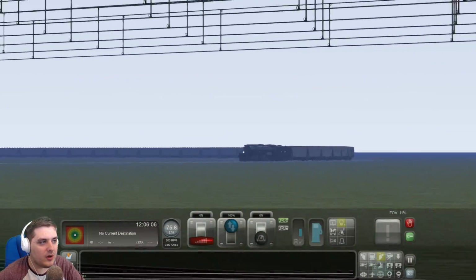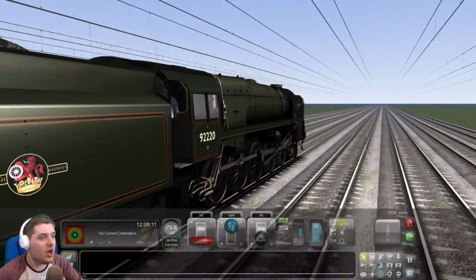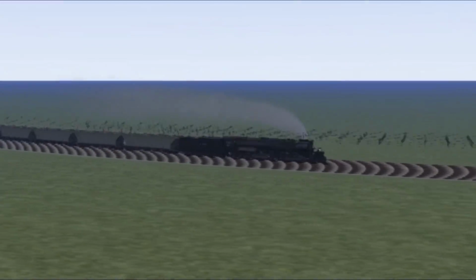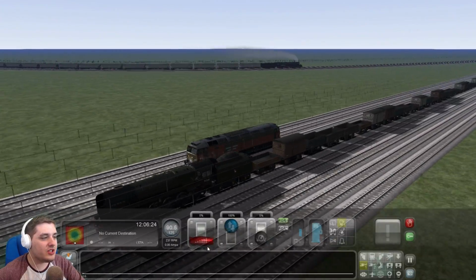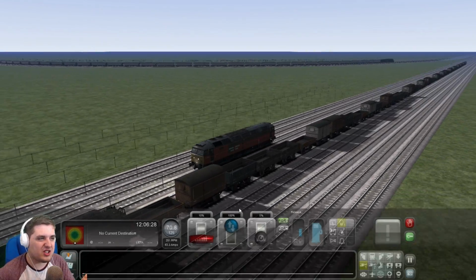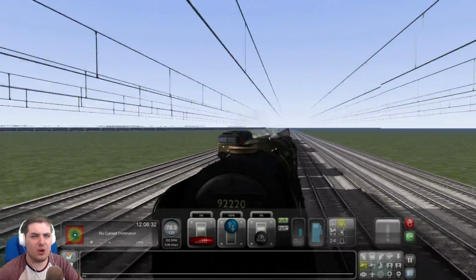If we actually look, Big Boy has almost finished the first corner. So we have Evening Star on our left, and we have Big Boy on our right. There's Big Boy just in the distance, and Evening Star has not even entered the first corner yet. So Big Boy is not only the fastest today, but it's also the strongest for today. So I think Big Boy is definitely going to win this challenge.